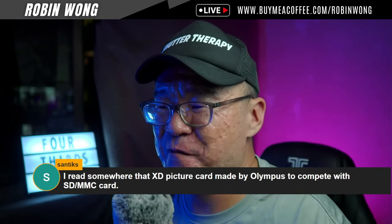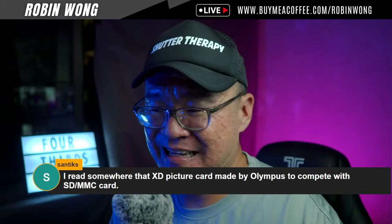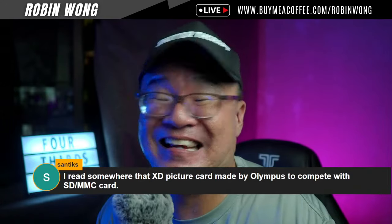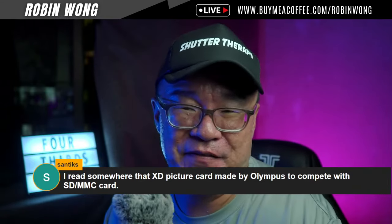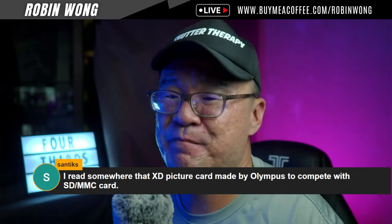Satik says, I read somewhere that the xD-Picture Card was made by Olympus to compete with SD MMC cards. Nah, they just want something proprietary. Like, for example, Sony has the Memory Stick, right? So they just want to have their own thing. Olympus had the xD card, whereas everyone else uses SD, and SD is a more popular choice. That's why today most people use SD.